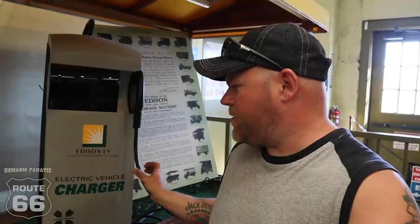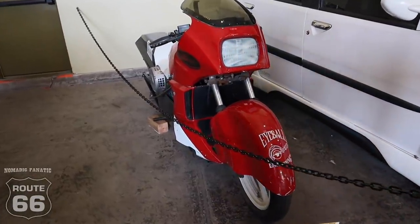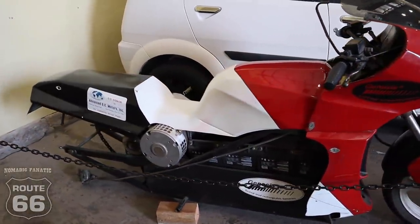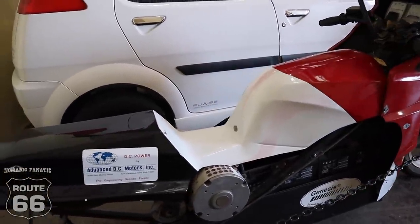Ooh. There's your charger for your car. I don't know about electric cars, so. Okay, a 1987 electric motorcycle. I did not know they started them that early. Look at all those lead acid batteries in there. Strange random collection of electric cars in the basement. Okay, you know, anything on wheels, it's gonna be related to Route 66.